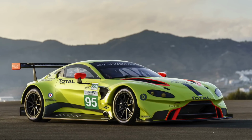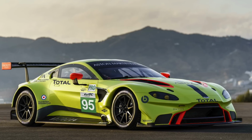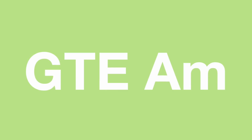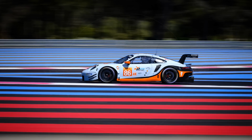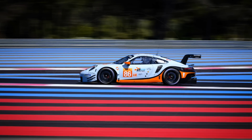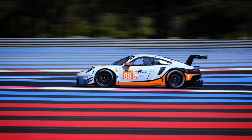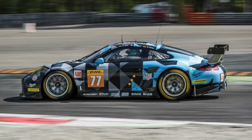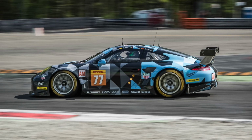These cars are naturally much slower than the LMP cars, with gaps being in the region of over 10 seconds per lap. The final category is GTE Am, or Amateur. This class is very similar to GTE Pro, however, there are a few key differences. While the GTE Pro teams are all manufacturer teams, GTE Am teams also consist of privateer teams that used cars from the manufacturers. The GTE Am cars also face the same restrictions as the GTE Pro cars.